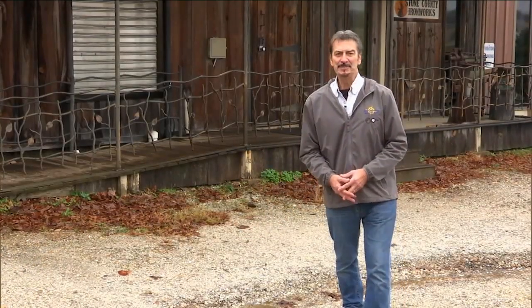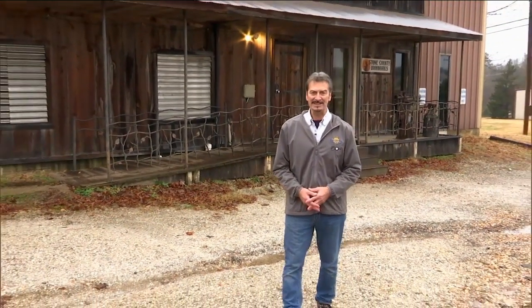So next time you happen to be in Mountain View, check out Stone County Ironworks, America's Blacksmith Shop.